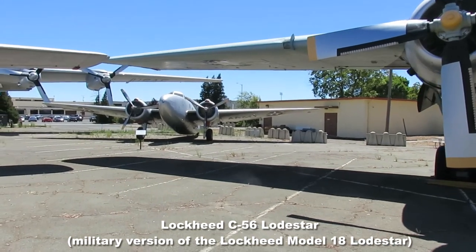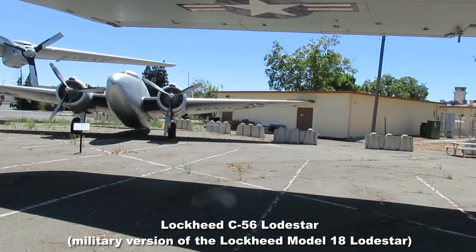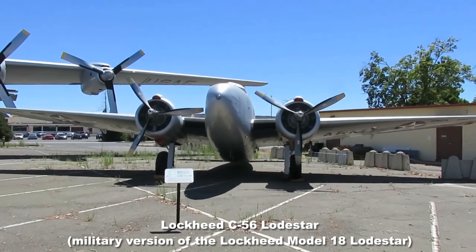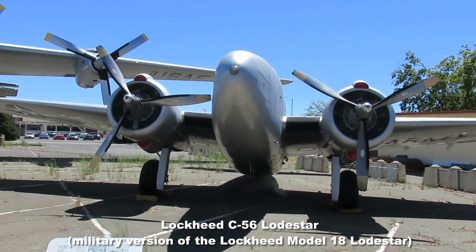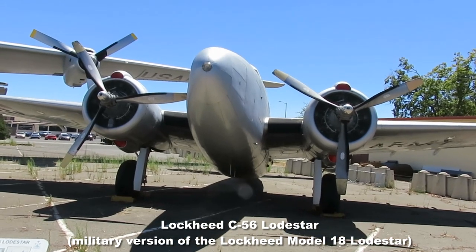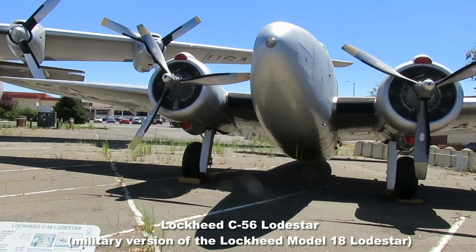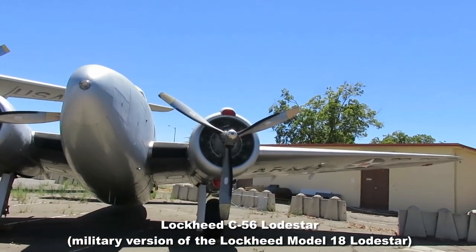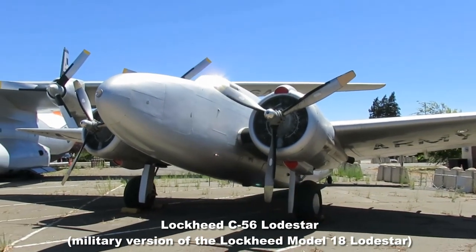And then back here we have a C-56, made by Lockheed. It's the Lodestar. A 17-passenger civilian airliner is what it's based on. This was delivered to the United States Army Air Corps in June 1941, and was fitted out for executive transport duties. Her first assignment was to Bolling Field, Washington, D.C. It served with the military until 1945. Perfectly good airplane, just not a well-loved one.